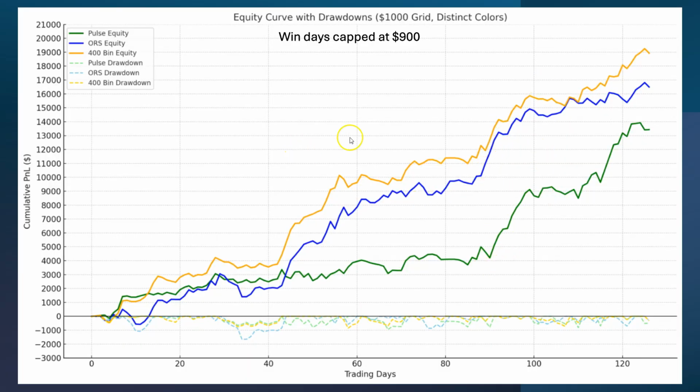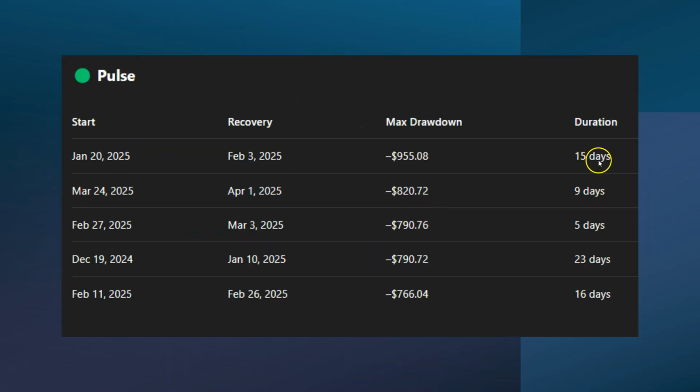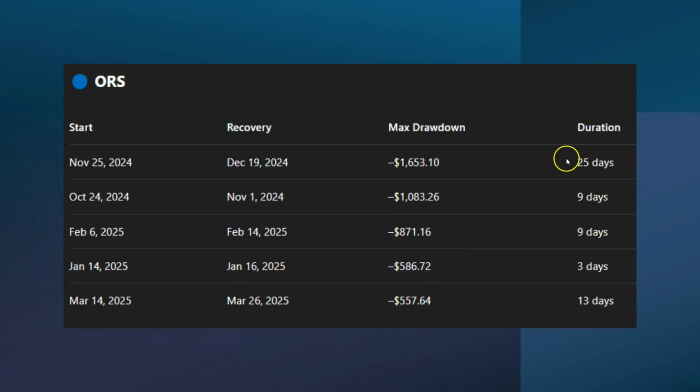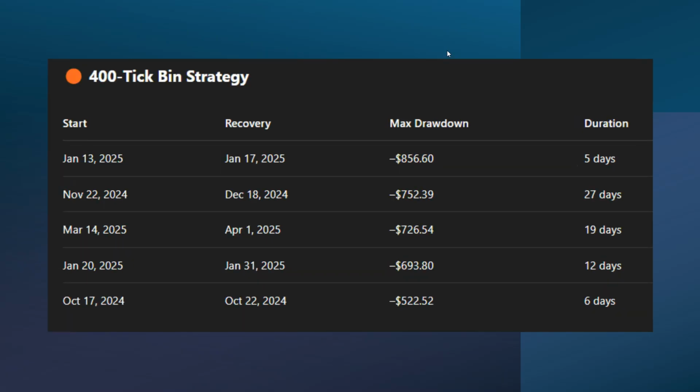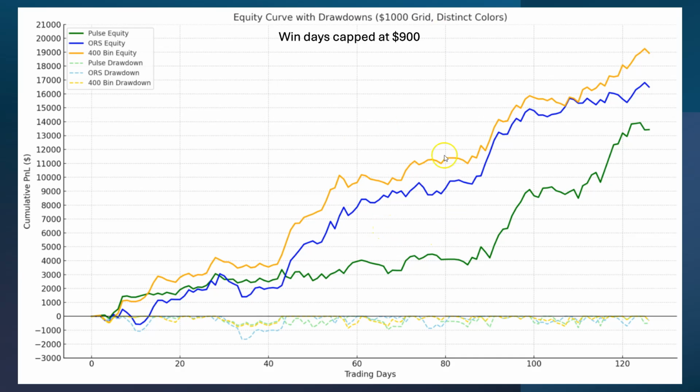I wish I could say that there were no flat periods, but that's not reality. Look at Pulse's flat periods: 15, 9, 5, 23, 16. Look at ORS's flat periods: 20, 25, 9, 9, 3, 13. So you've got to be able to stick with the strategy for more than a month to really start capitalizing on it, because you just don't know when you're going to sign up. But yeah, there you have it, folks.